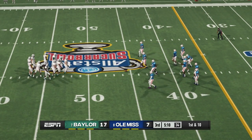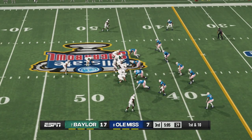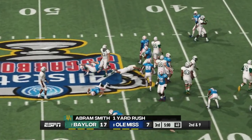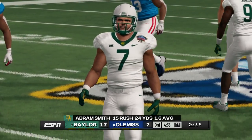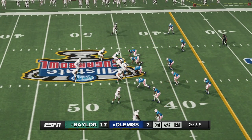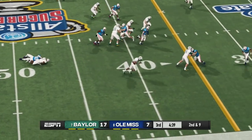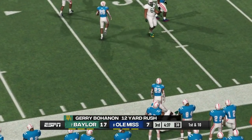First down, 10 to go. Ball on the 45. And down he goes at the 45-yard line. No gain. That brings up second and 9. He's into the open field. And they push him out at the 33.